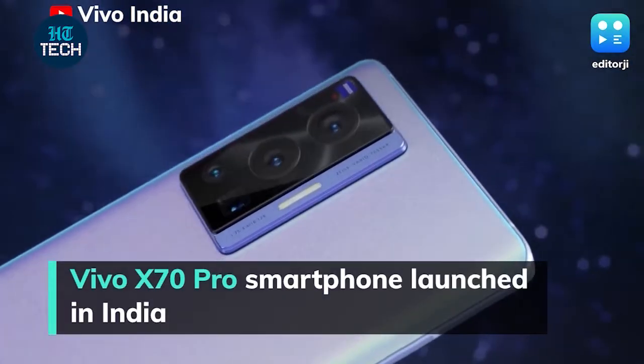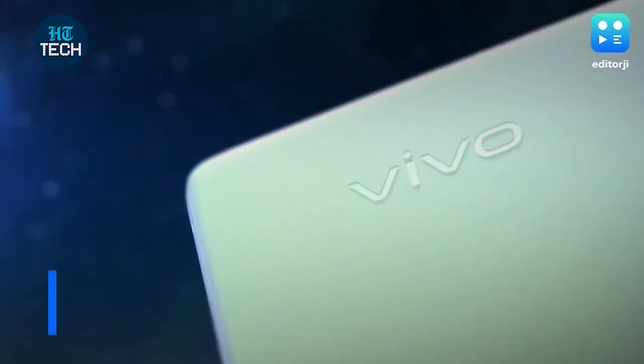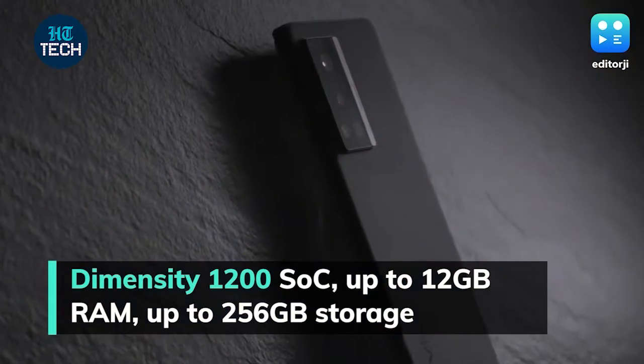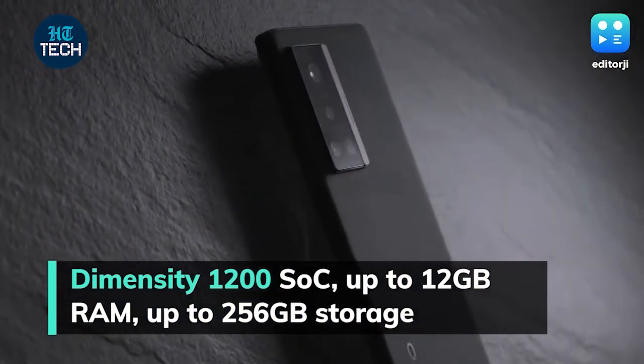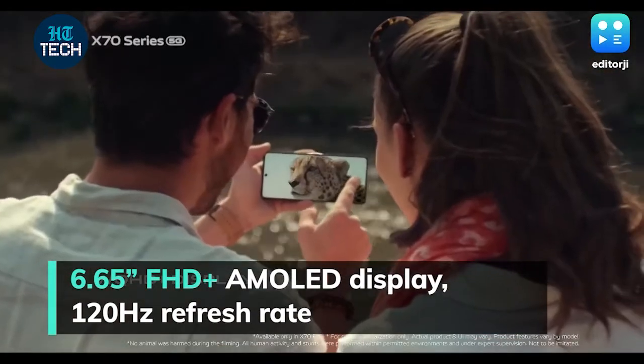Vivo has launched the X70 Pro smartphone in India. The X70 Pro is powered by the Dimensity 1200 chipset and features up to 12GB RAM and up to 256GB storage. The device sports a 6.56-inch Full HD Plus AMOLED display with a 120Hz refresh rate.